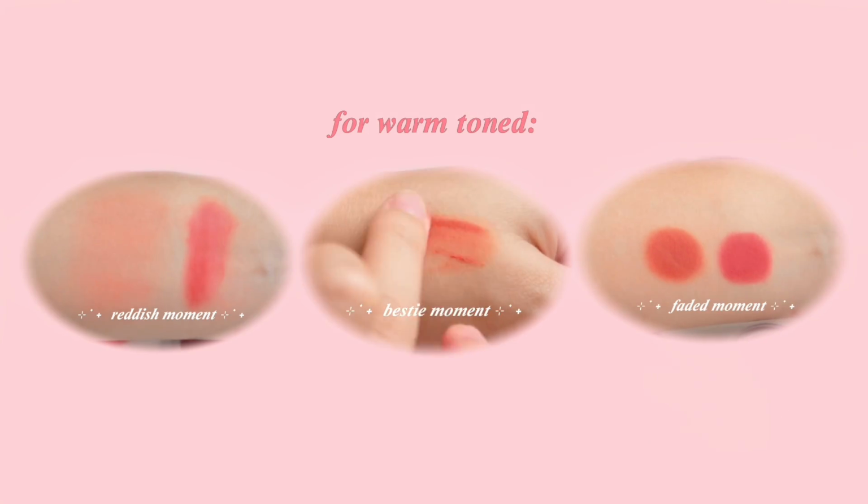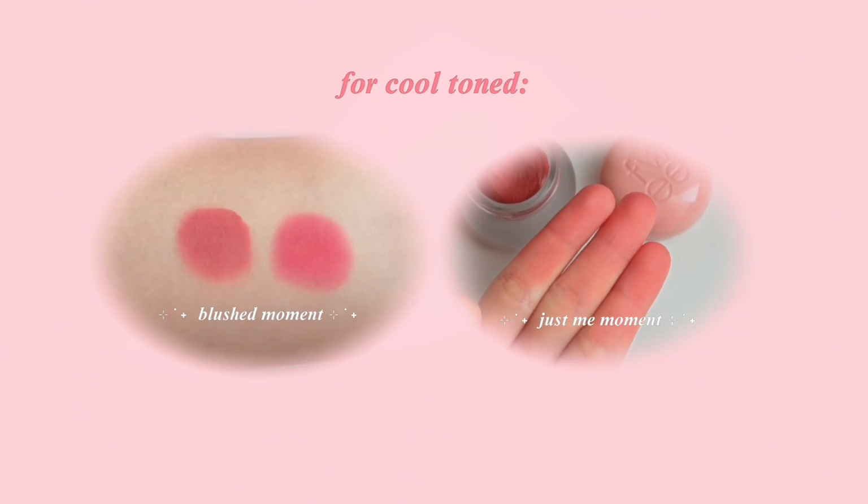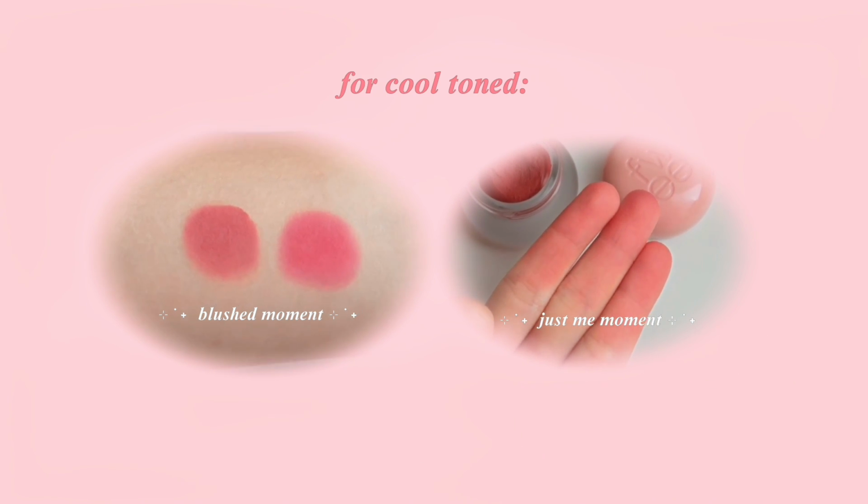So if you're a warm tone girlies and if you're watching this video guys and if you want to learn how to achieve the Korean soft look, I recommend you the reddish shade and the faded moment. Kasi these two guys is mas nakafocus siya sa mga warm tone girlies dyan. And for people like me who prefer more nude or pinkish lip, I recommend the Just Me moment and the blush moment guys. So since napakita ko na sa inyo yung iba't ibang shades ng blurry pudding pot, now you can choose na or you can find the color that suits for you. So we can start with the tutorial.